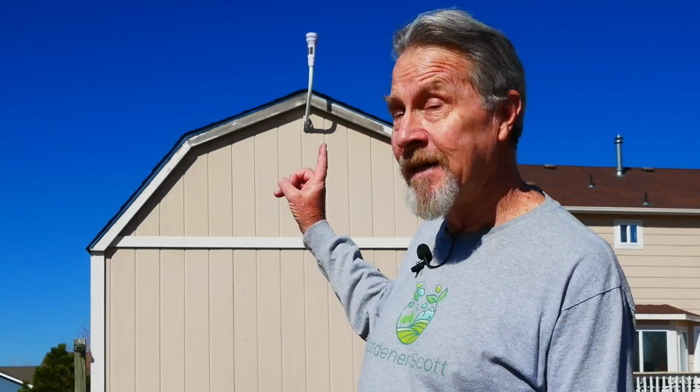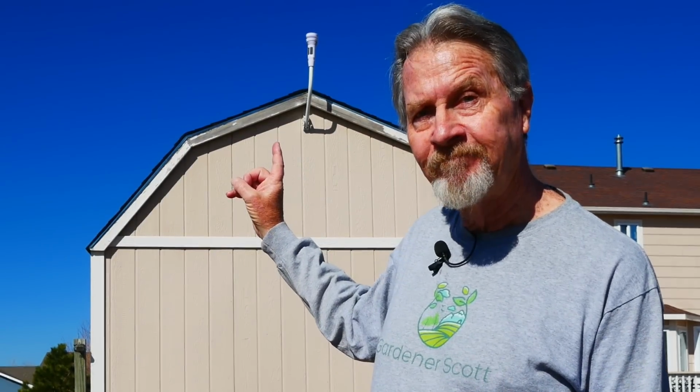I used to think that I'm the smartest thing in my garden, but I'm not so sure about that anymore now that AI has found its way into my garden. Join me today as I show you how I set up and begin using my smart Tempest weather station.